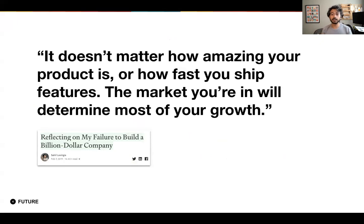One thing I would like to highlight is that I wrote an article reflecting on my failure to build a $1 billion company. And the sentence or couple of sentences that really resonated from the piece more than anything else was this, which I'll just read aloud. It doesn't matter how amazing your product is or how fast you ship features. The market you're in will determine most of your growth. And I still really believe in that.